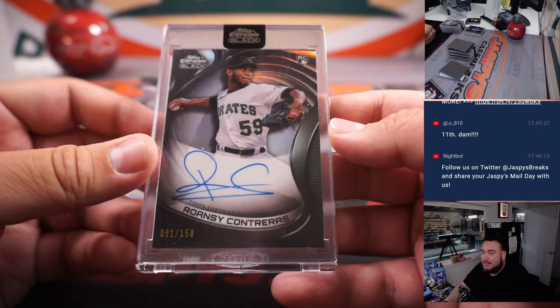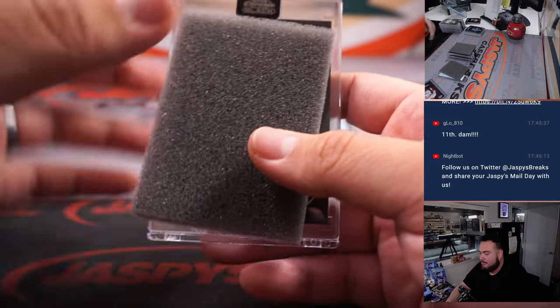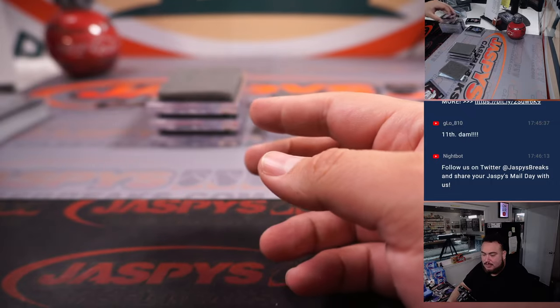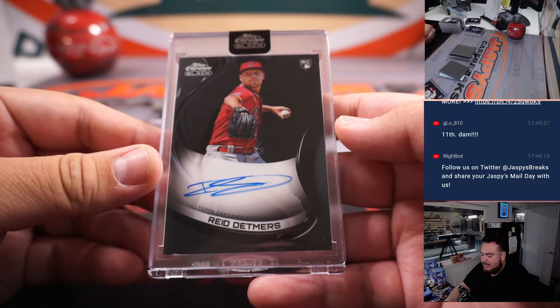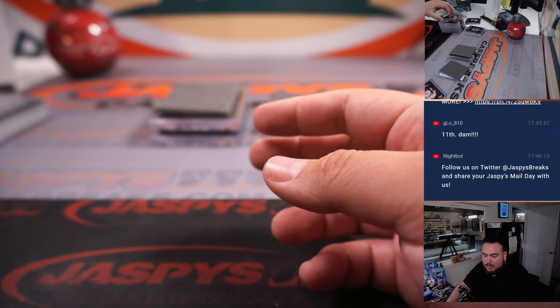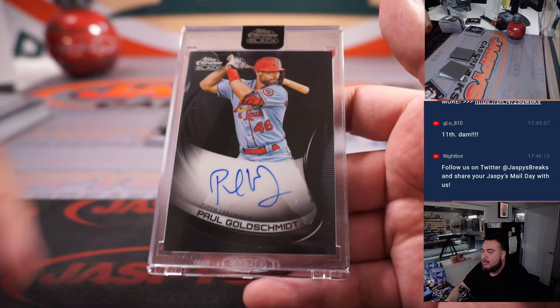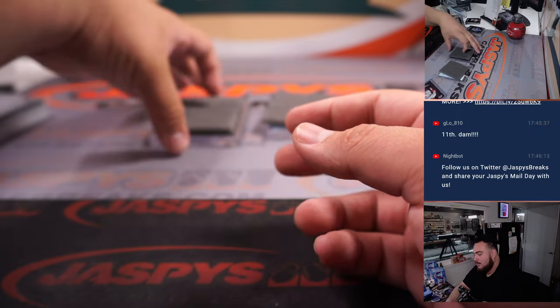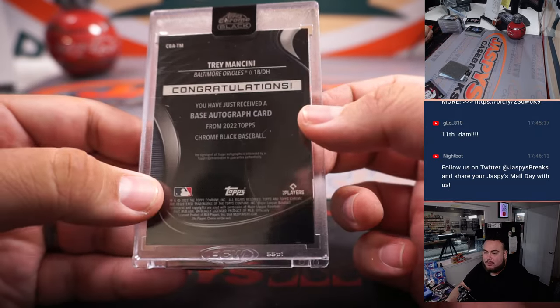Rustin Contreras to 150 for the Pirates. Pittsburgh Pirates. That's going to Aaron Miller. Marcus Semien. Texas Rangers, going to DY. Reed Detmers for the Angels, going to Martin. Paul Goldschmidt for the Cardinals, going to Joe Christian. And Trey Mancini for the Baltimore Orioles, going to Martin.